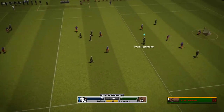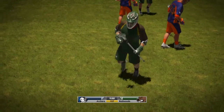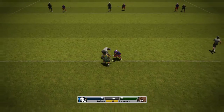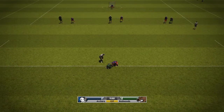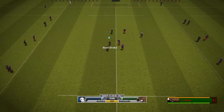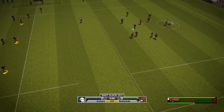91 gets in first, and the home team have the advantage. Oh, yes. Acumano brings the score back to level with that goal. 91 at it again against 12. Watch them scrap, even if they don't win the initial draw. 91 cinches it, and the home team goes straight on attack.